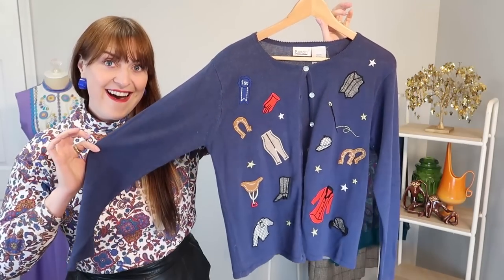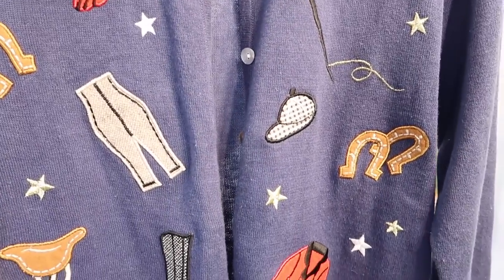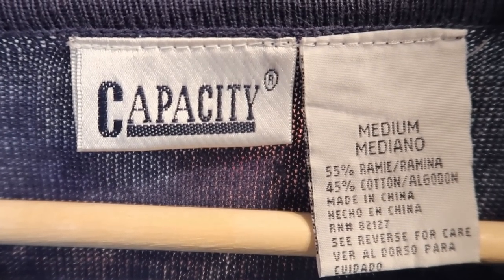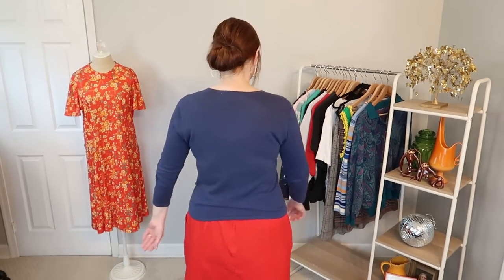So let's get into it. The first piece is this equestrian themed patchwork cardigan. I thought this would be so cute to wear fully buttoned up as a top and just show off all of the cute little patches on it. So I paired it with a red skirt to bring in an extra pop of color. And then I thought a sneaker to keep it nice and casual would be a cute look for spring. I also probably would love just styling this cardigan top with jeans, but I wanted to bring in something besides denim in my styling too.